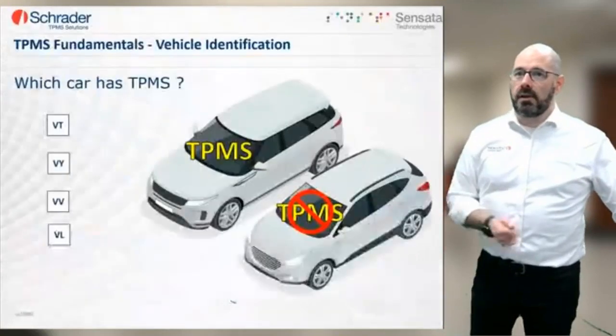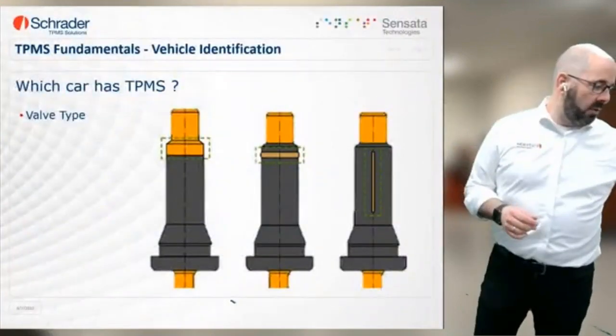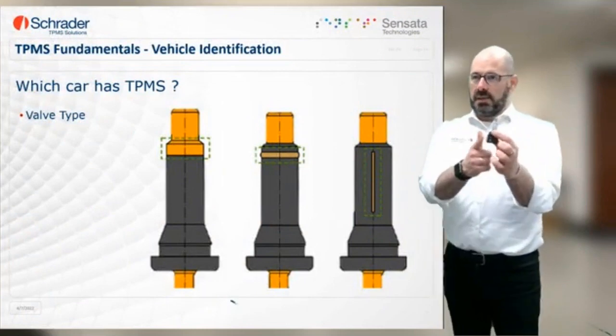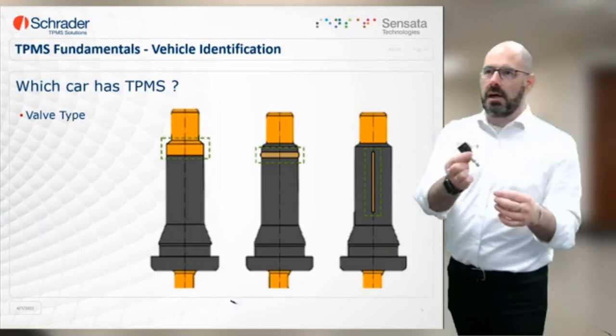You can also look at the vehicle valve. If you look at the valve of the vehicle being serviced, typically a metal stem will have a TPMS sensor attached to it. Not all the time, but I would say most of the time.